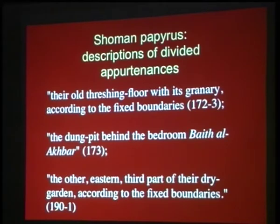A dry garden, what is a dry garden? Very important, it comes all over the place. It is a garden that bears trees and fruit that are drought tolerant and do not require water. These gardens probably served mostly utilitarian purposes and were not planned chiefly for pleasure, like the large paradiso, the big public garden we have. But they echo that notion of garden.